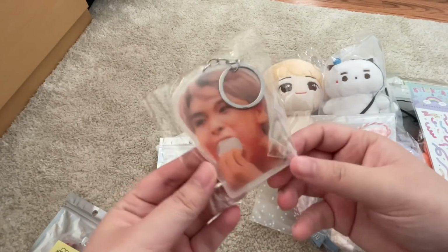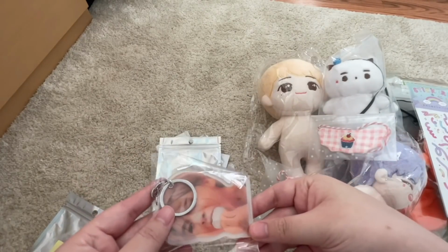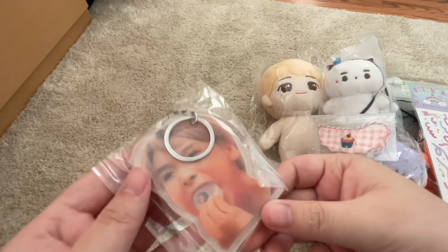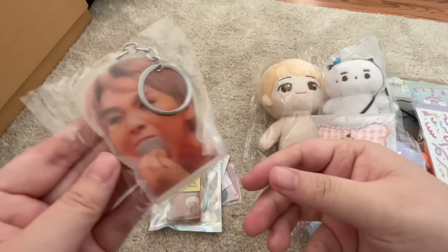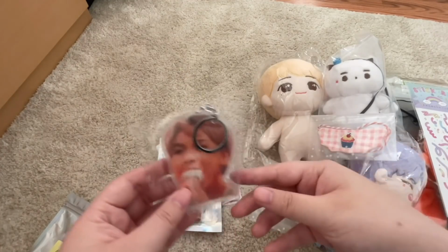So basically, it's this keychain that you can shake, and then inside there's, it's hard to see because he's moving so fast, but there's little pieces of him in there. There's more as well, but it's hard to see because he's so small, but you just shake it and there's a little bunch of little Hetans in the big Hetan keychain. So cute.